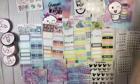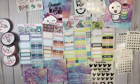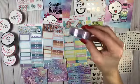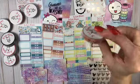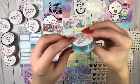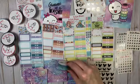Sitting here reaching across. Sorry, guys. This one, the pink with the gold. This one, again, will match that. Then the small gold in pink. And then the ombre blue and turquoise with silver, or holo. Isn't that beautiful? And that would even match down here too.